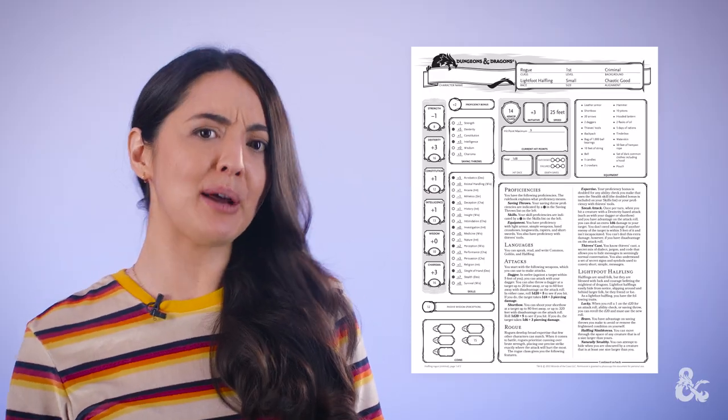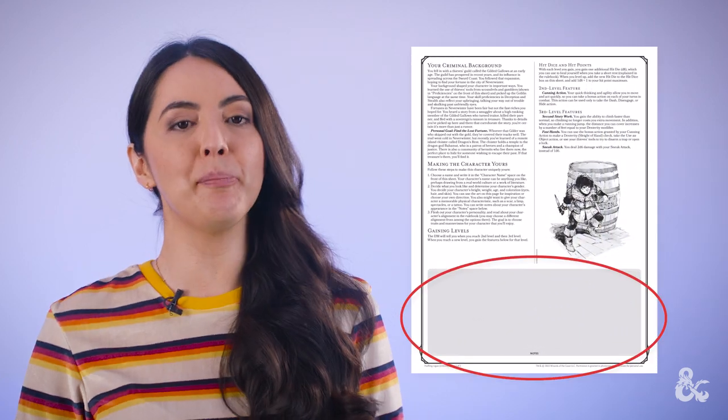Before you play, take a few moments to think about your character. You may want to jot down a few notes about your personality and backstory on the back of your character sheet. You don't need to share these details with the rest of the party right away. They'll learn more about you as you roleplay. Here are some ideas based on the Halfling Rogue's character sheet.